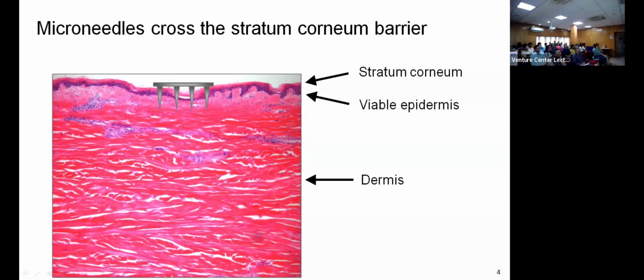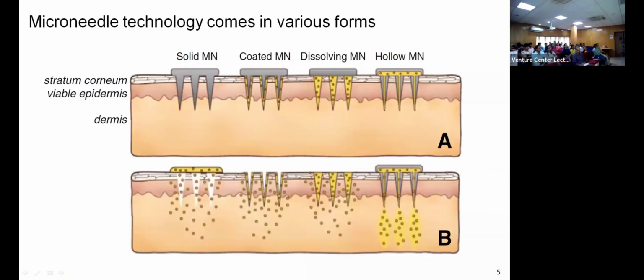That allows you to have a patch that you just stick on the skin. It doesn't require training, it doesn't hurt. And that very simple concept of taking a big needle and making it small now enables us to perhaps do some new things. That is really a guiding concept in what I'm going to be talking about for the rest of the time.